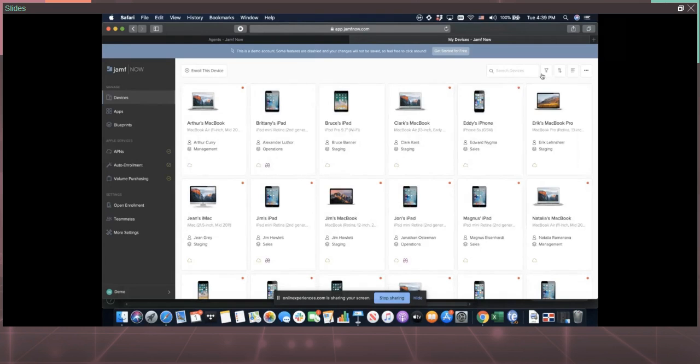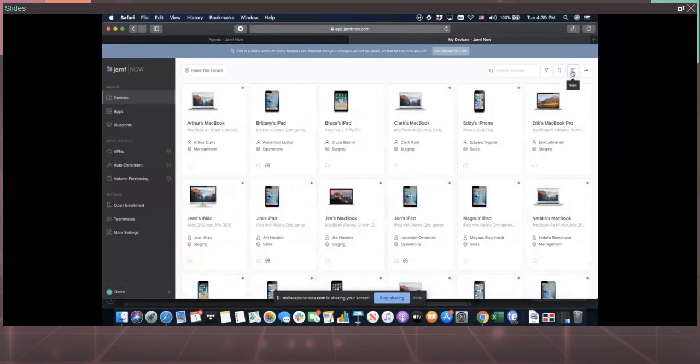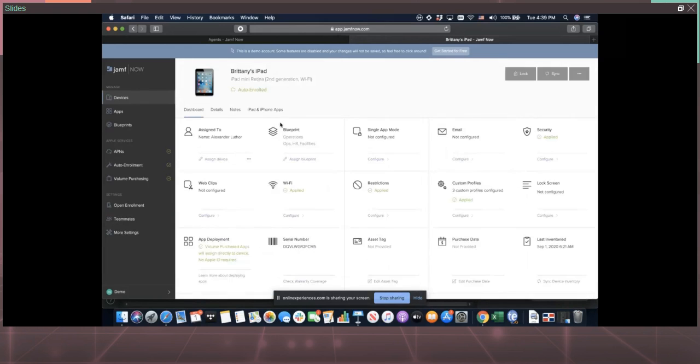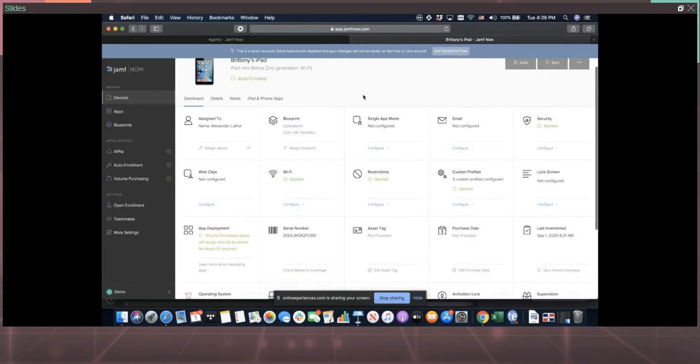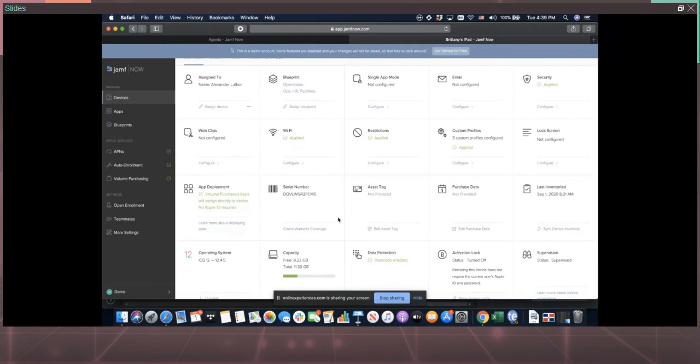And we've got a number of views, so if you prefer a list view, you can change that here quickly. And we offer the option to export device data, so if you did need to provide some sort of report to a customer, you can easily export that right here in Jamf Now. But if we take a look at Brittany's iPad, we can see that everything is good to go. So everything has been properly applied. If something hasn't, Jamf Now will let you know, so you can easily remediate any problems that you see.